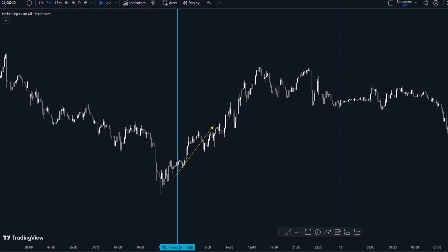Now, from experience, we probably would have placed our sell orders around this resistance level here, where price had rejected multiple times. It seemed like a solid plan. But here's the truth. Even the best-looking setups don't always lead to winning trades. As traders, this is something we have to accept. Losses are part of the game. The real key is using proper risk management to ensure the market doesn't wipe you out completely. Stay disciplined, protect your capital, and live to trade another day.